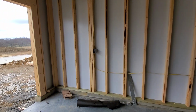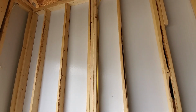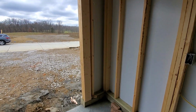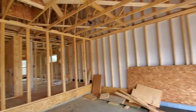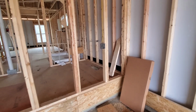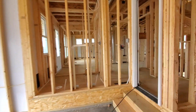Here's some outlets here. You can see how they did all the wiring here. That wire's coming down here. It's really cool. They're running the wire up here, on down to this. There's an outlet here. There's an outlet there. There's an outlet here.